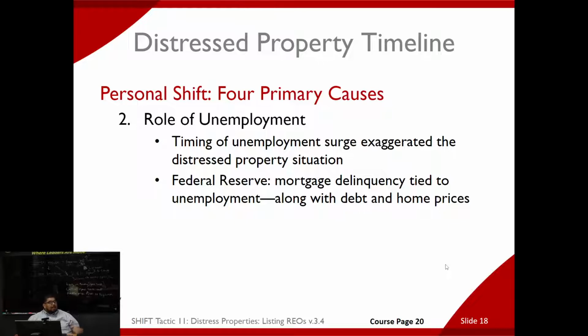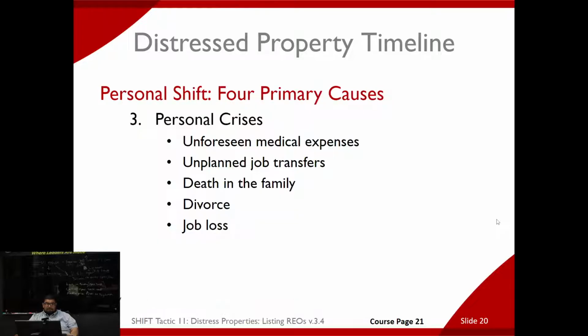In my case, I check the unemployment rate almost on a daily basis to see where we're at. Luckily, we're still good. The market is still very, very healthy, you might say.